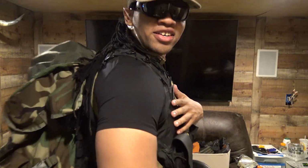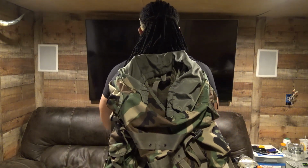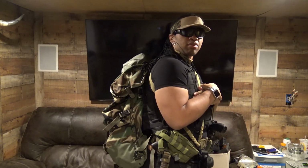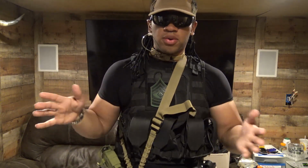Alright, on the back of the vest here, we have an actual Vietnam era rucksack I got from my buddy. I think he got it from a surplus store. That can carry pretty much everything I need for an entire day of airsoft. I can toss it right in that ruck, and I don't mind being the little guinea pig for everyone.